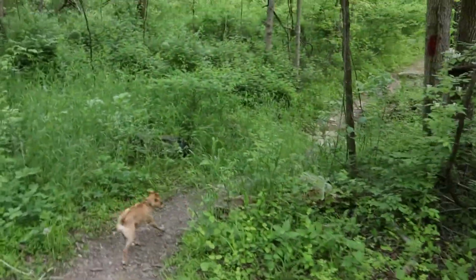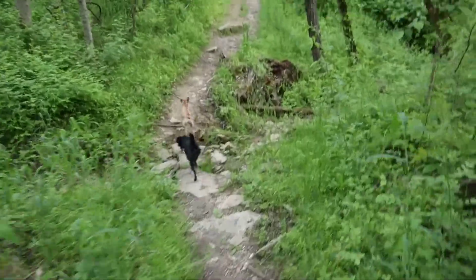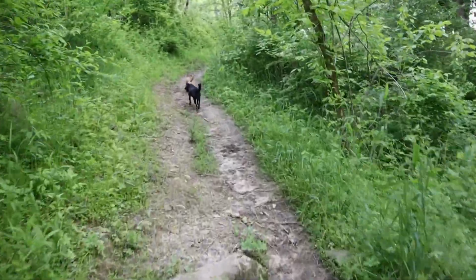And we'll go into the woods, onto the trail. I always follow the dogs. It's so funny. I don't know why it's so funny, but they always follow the little trails. It's like the cutest thing ever.